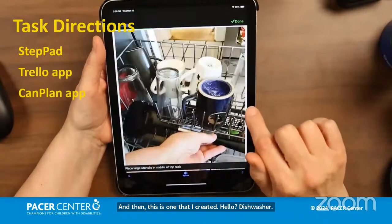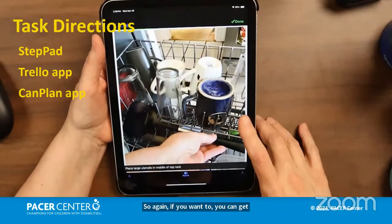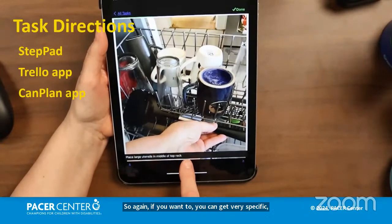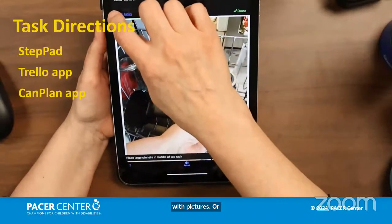So again, if you want to, you can get very specific with pictures or descriptions, and have it read it out. Place large loud items for you. Utensils in middle of top rack.